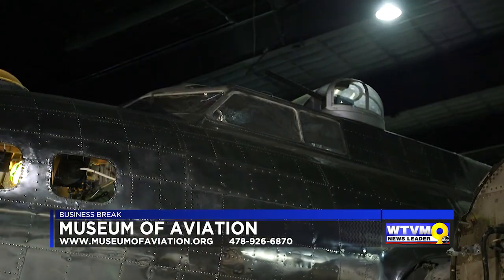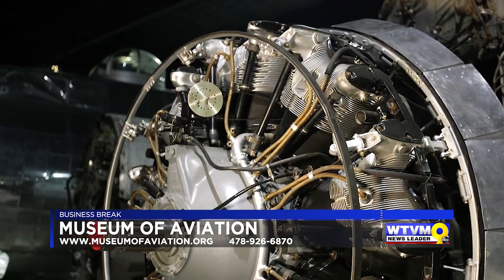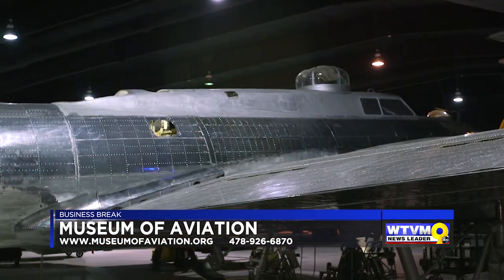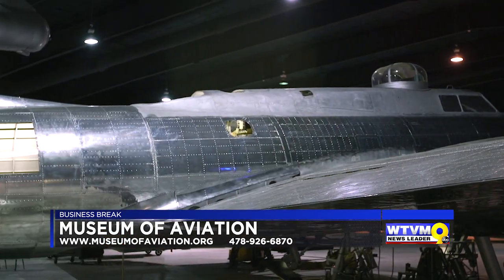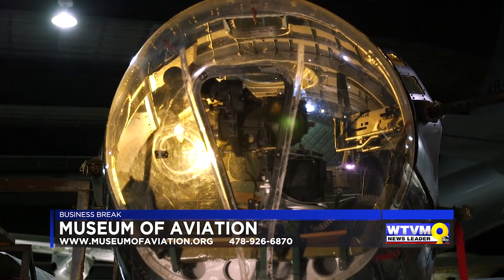So this airplane is a B-17 Flying Fortress. It is an example of a very important four-engine strategic bomber that was used by the United States during World War II to attack German targets, primarily in Europe. And it's been under restoration now for a few years, and we're just delighted and grateful for the progress that's happened with it. Yeah, fascinating work going on as we speak, as we're taping this right now.